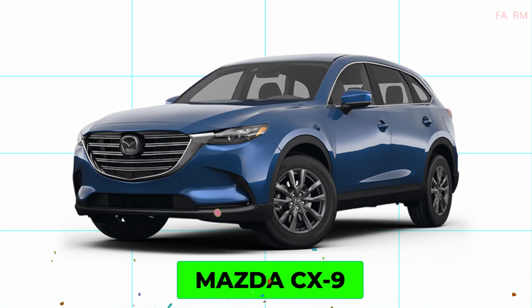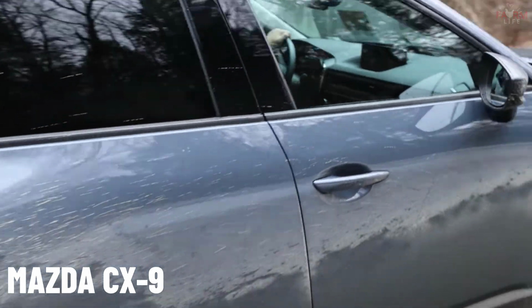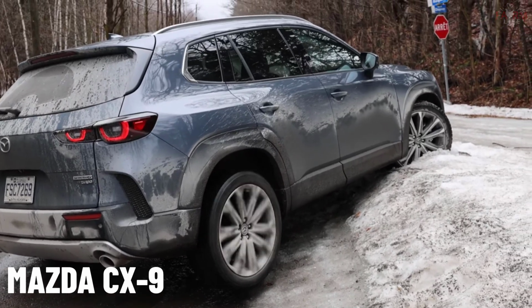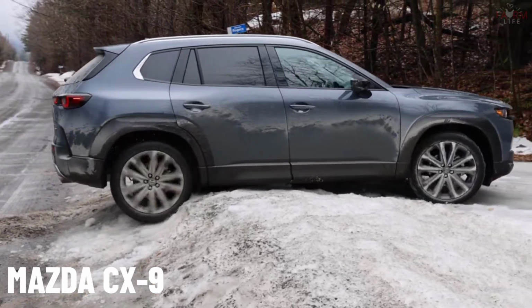Mazda CX-9. This is a vehicle from the brand Mazda, originating from Japan. It features smooth performance, fuel efficiency, and a sophisticated interior with a sporty design.